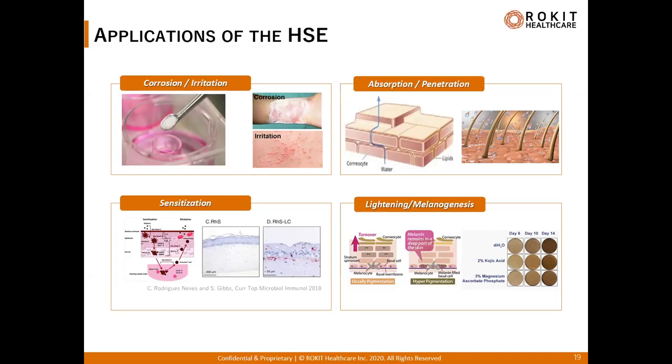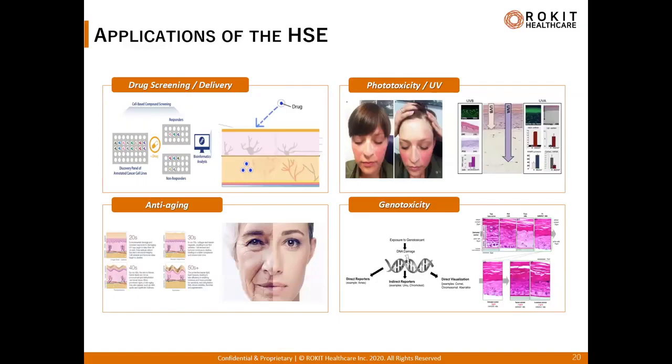And in the lower right corner, we see lightening. And with an HSE made by mixing melanocytes with keratinocytes, which often are at a great interplay, you can perform a whitening test, which basically tracks any changes in the amounts and forms of melanocytes in response to a substance over time. As you can see, the day 6 through day 14 on the chart below. The HSE also finds applications largely in the pharmaceutical industry, from novel drug screening to drug delivery mechanisms.